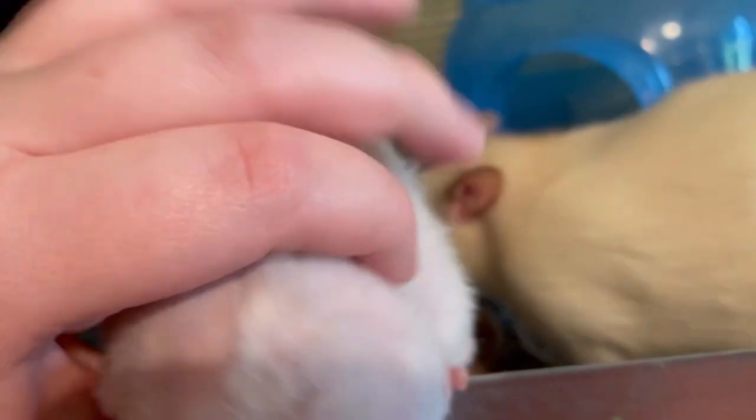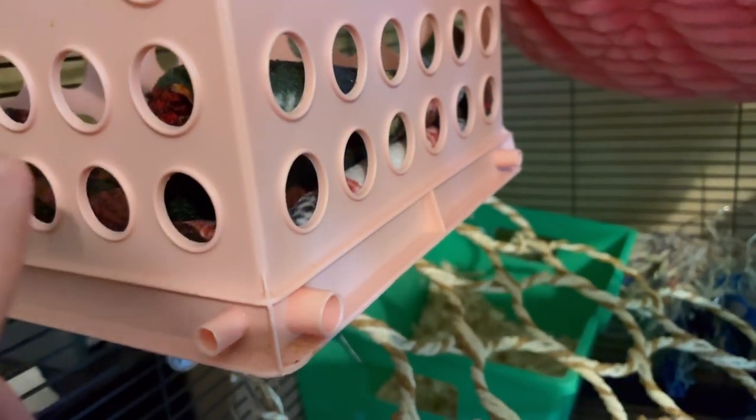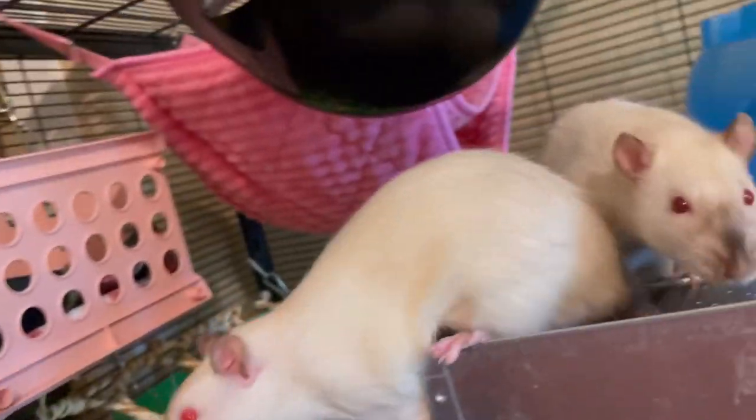What are you guys doing? Hi, baby. Come hang out with Mama. We have another of the Walmart baskets, again with fleece inside. I change the fleece daily to make sure it doesn't smell too much. And since that's the only thing I change daily, they don't feel the need to overmark it or anything because the basket also smells like them.